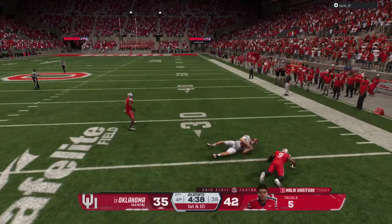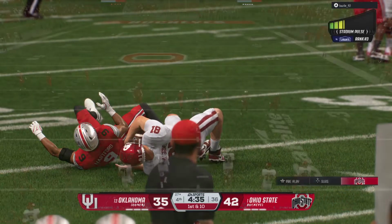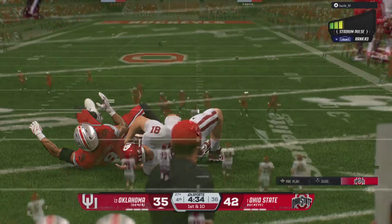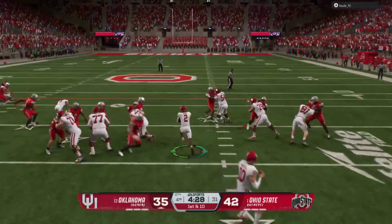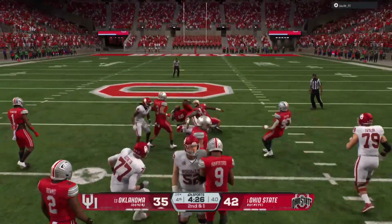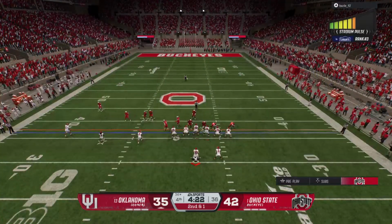Catch made on the out route. And he'll pick up the first down, stopped at the 27. 4th down to keep this drive alive. And what I love is the accuracy from the quarterback and a good job by the receiver knowing where that route needed to be able to catch the ball and pick up the first down.